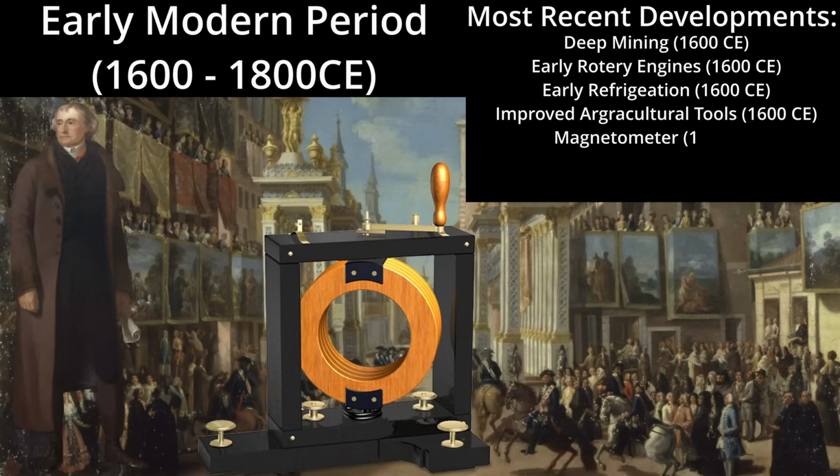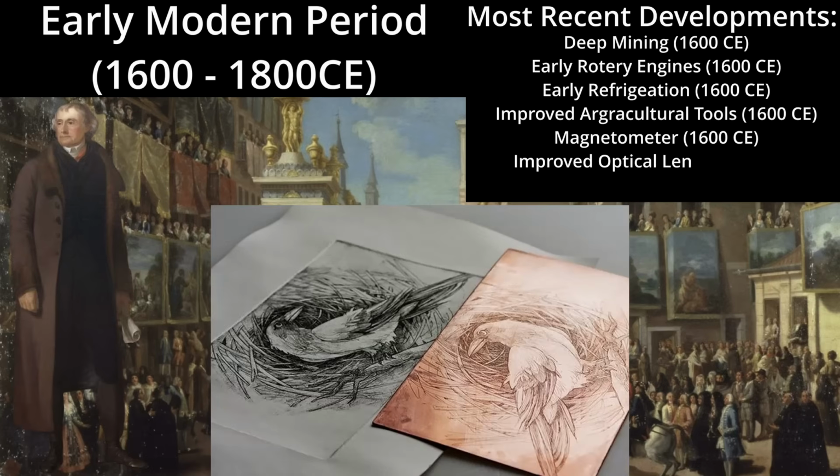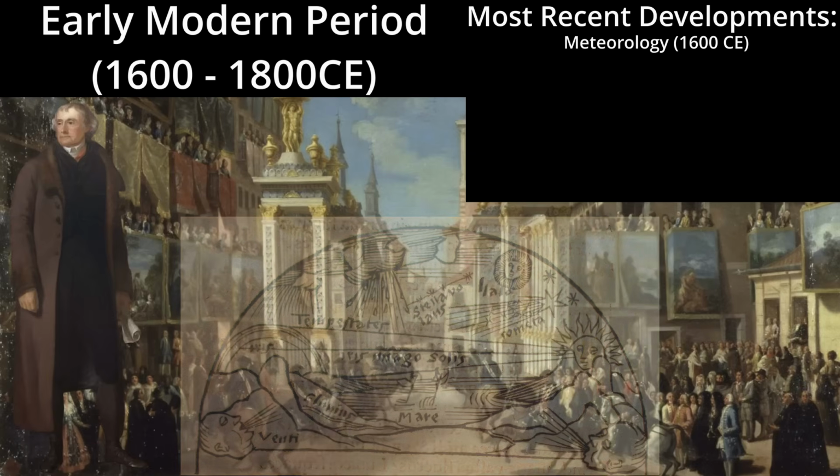The magnetometer was invented, which can measure Earth's magnetic field. I'm gonna be honest, I have no clue why that was important in the 17th century. On a more logical note, better printing techniques like etching and engraving start to be commonly used, and meteorology starts growing into its own scientific field, with some nice new instruments.